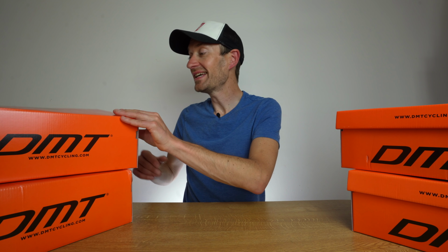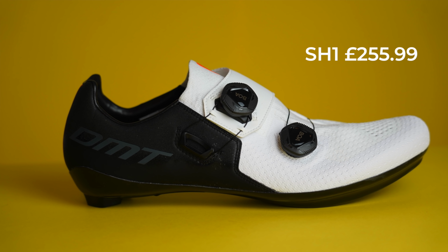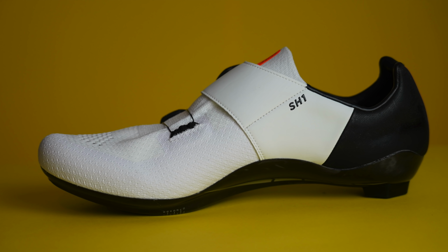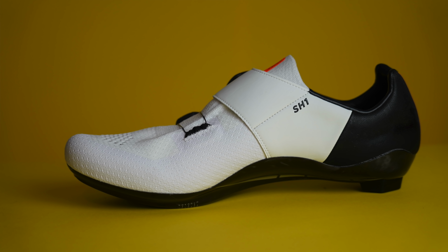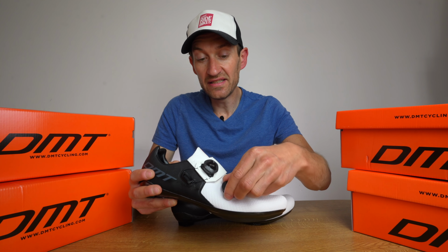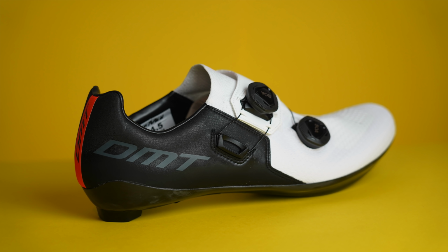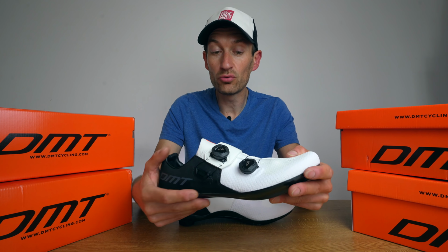Next up is the SH1, which costs £255.99. This shoe differs a little bit from the other models I've featured so far, as you can see, by using a hybrid knitted 3D upper with a pair of BOA IP1 dials. As you can see, nice easy adjustment. So you still get that benefit of the knitted technology with that sock-like comfort, but a bit more support if that's what you want and need from your road racing shoe.